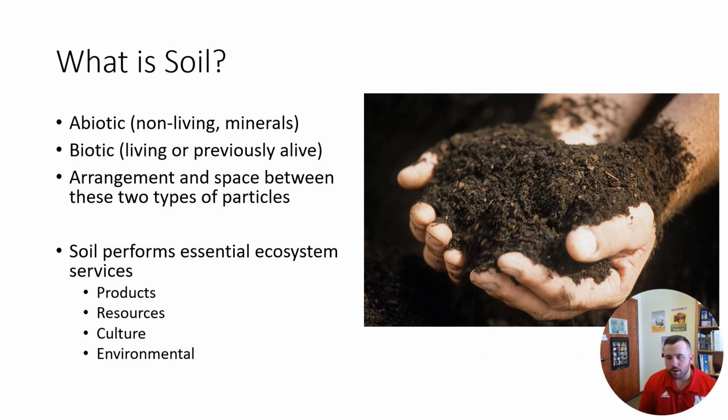So moving on from cropping, livestock, and timber production, we can now start talking about the natural resources we're trying to conserve within these areas. To begin, we just need to talk a little bit about what soil is. Soil is made up of two components: abiotic, or non-living mineral components, as well as biotic, which is living or previously alive components. The arrangement of these two types of particles, as well as the space within that, is what creates soil.